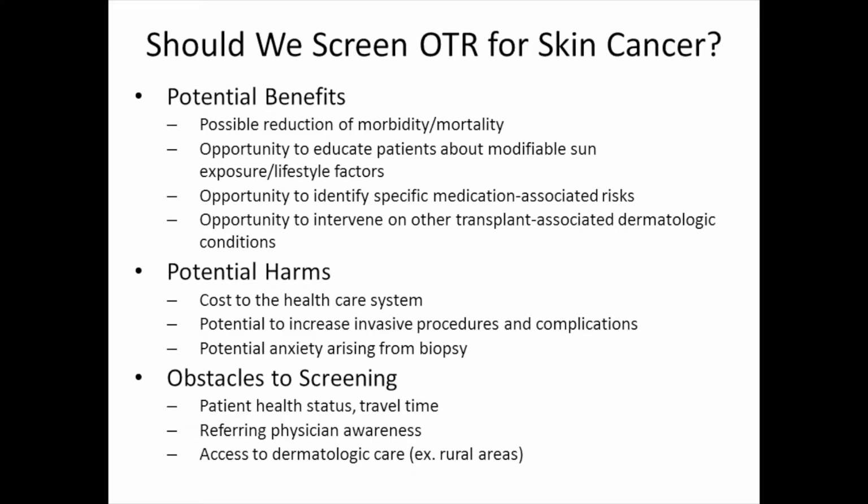Referring a patient seems like a no-brainer. You send them to dermatology. It's not even an invasive test. We just look at their skin. So we have the potential to reduce skin cancer morbidity and mortality by identifying tumors early. We certainly have the opportunity to educate patients about their sun exposure and modifiable risks. We have the opportunity to intervene if they're on medications that are associated with increased skin cancer risk, and then potentially to see patients for other transplant-associated conditions like skin infections or warts.